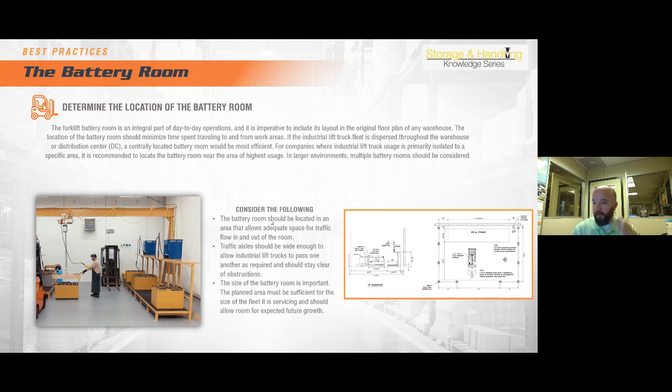Determining the location of the battery room is probably one of the most critical pieces of these types of projects. It is very important to locate this room where it is easy to use with the different traffic aisles. You do not want a room, and I've seen them a few times out in the field, where as the trucks are coming in to get the change out, or if a line develops due to the change out times, they are blocking one of the main travel aisles, leading to the entire operation at the facility slowing down.